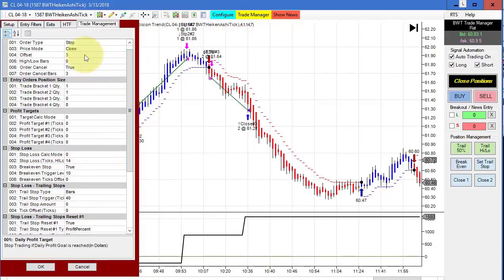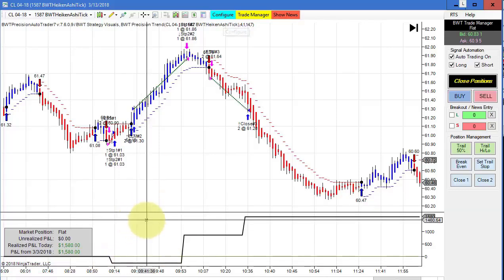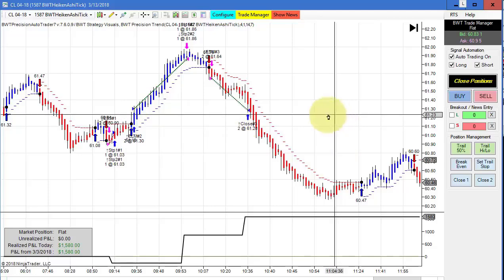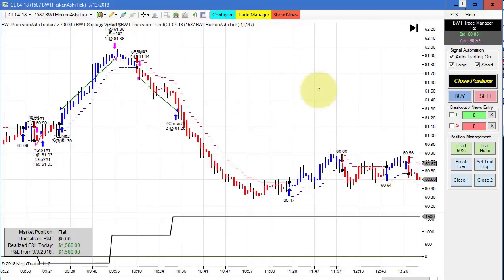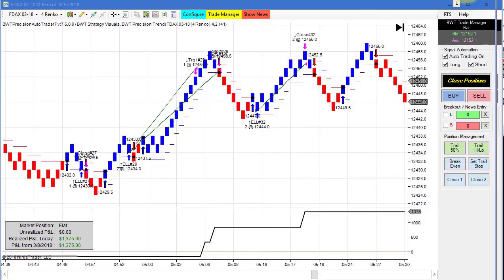We have a limit order with only a 3-tick. No, this is actually a stop order on this chart, which is unusual. But this did 1,500. There's no loss limit here. Nevertheless, it did 1580 for the day on a couple of trades here, and that's it. Really nice looking chart.